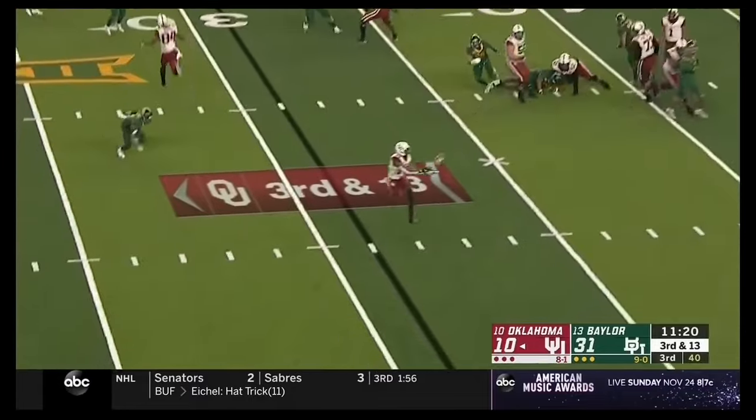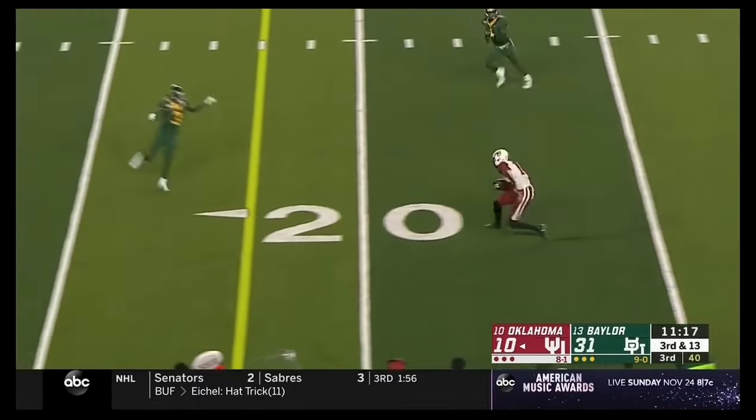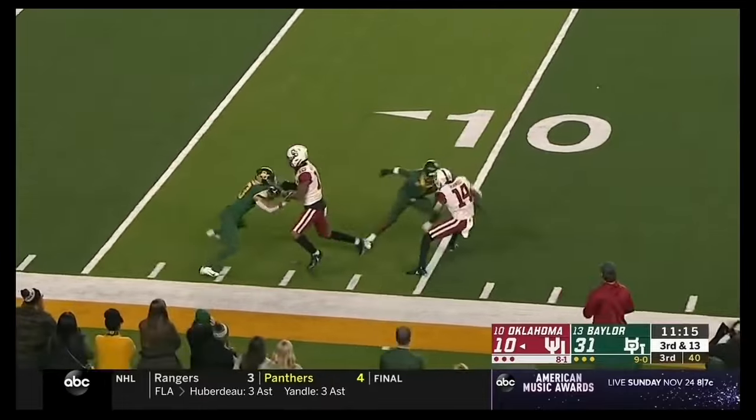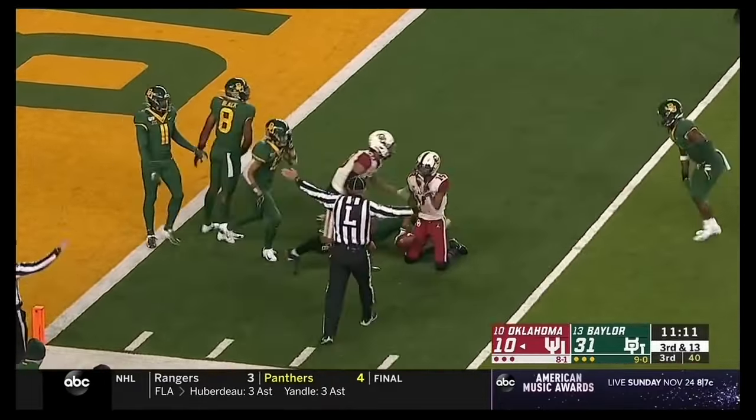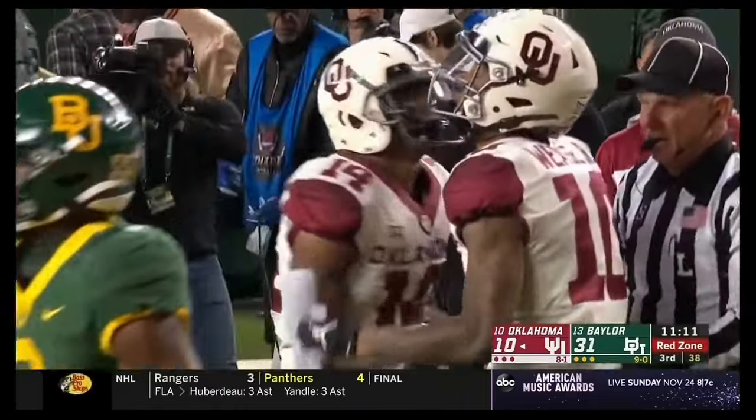Hurts back to pass, lobs underneath. Rambo open. 30, turns it up 25 to the 20. First down to the 15. Still on his feet to the 10. Dancing to the 5. Hit from behind and down. Inside the 5-yard line. It's 1st and goal.